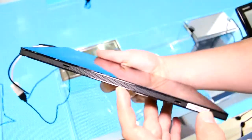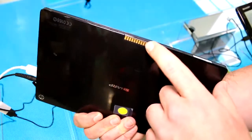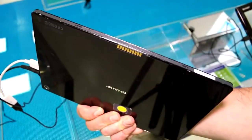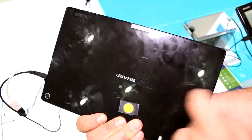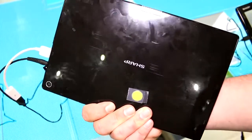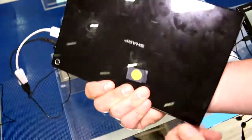On the bottom we have 2 things that look like docking ports. These are just physical ports to dock into a docking station that actually connects through these ports back here, contact ports, and gives you access to HDMI and a bunch of more USB ports. The back is totally made out of glass or plastic that attracts a ton of fingerprints, but this has also been on show for now 5 days, and that's probably why it's looking very, very dirty right here.